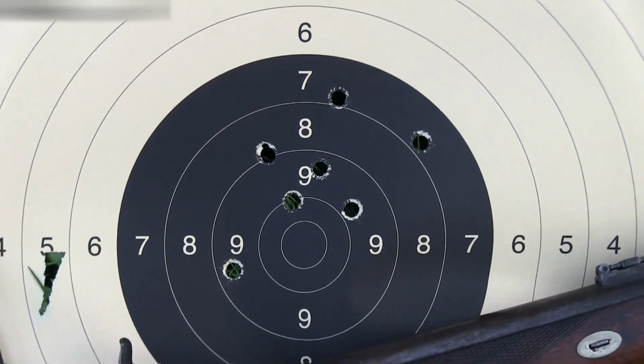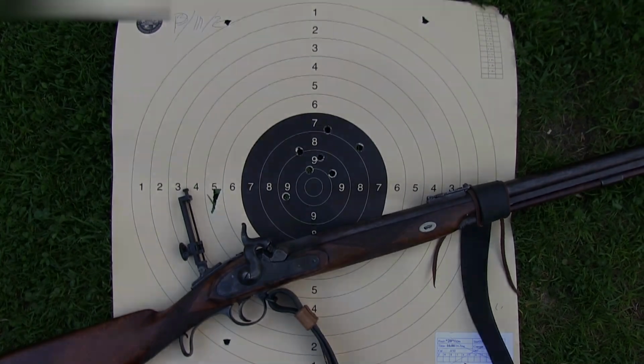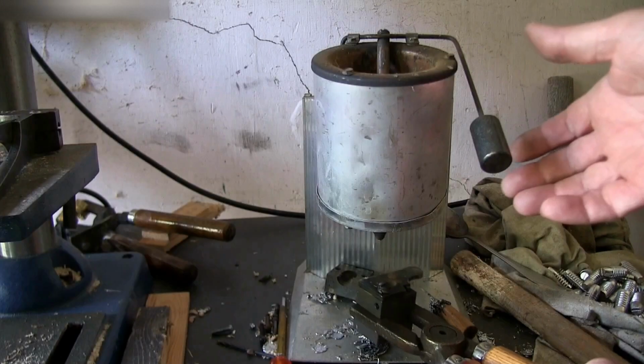The first 100-meter group was anything but satisfying. The load needed some fine-tuning. To have a tight group, you have to have accurate bullets. Let me show you my process of making the bullets for this beauty.